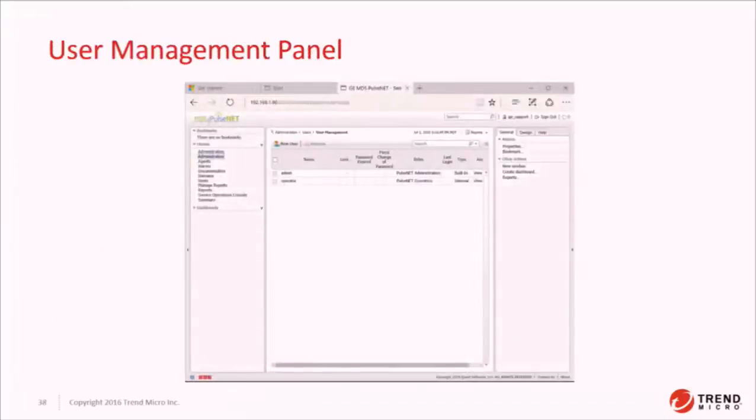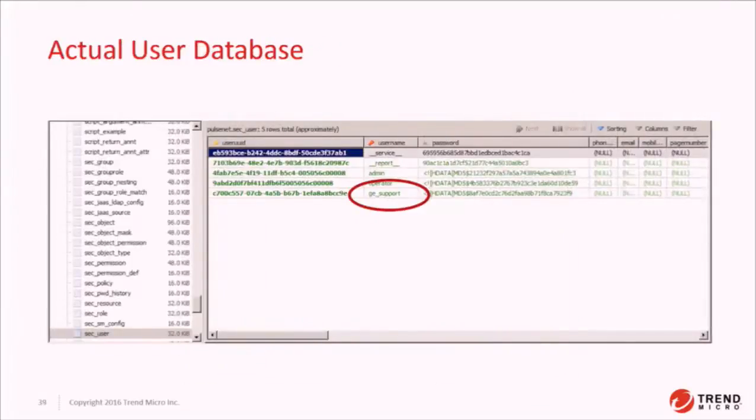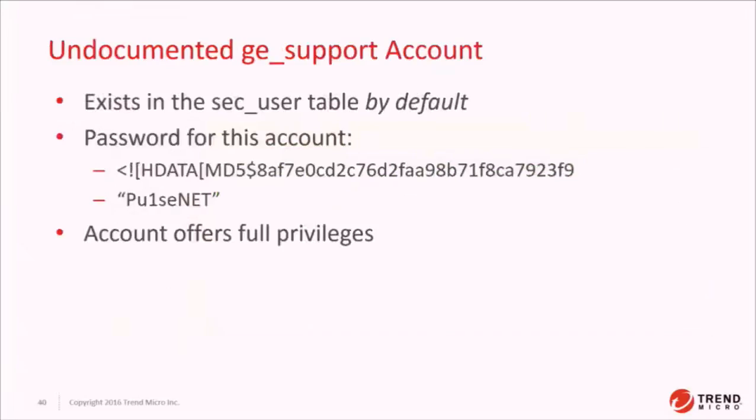So if you take a look at the user management panel, using the UI, you see that there are exactly two accounts in the system. There's an admin and an operator. Well, that lies. If you go in and use, I used HeidiSQL, but if you use anything that extracts information from the database, you see that there are not two accounts, there are three. There's a hidden account called GE Support. Now it's really super subtle because it only stashes the MD5 hash of the password, not the password itself. No one here could crack an MD5 hash, right? It turns out that the password is actually PulseNet, but they made it leet by changing the L to a 1.